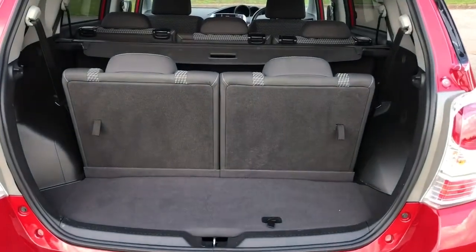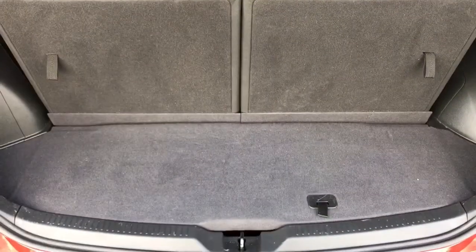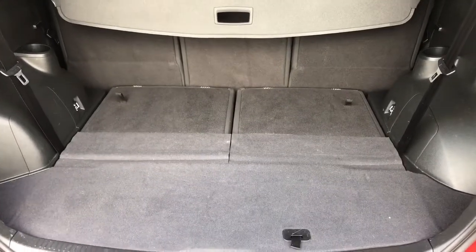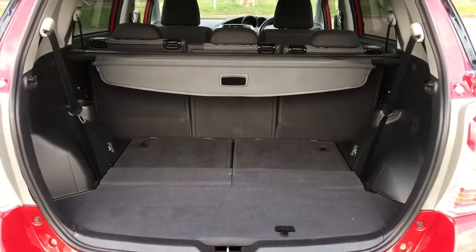So as we approach the back of the car, you'll see all 7 seats are currently in place. So that's the amount of boot space you'd have with all 7 seats in place. Let me show you what it's like with the 2 rear ones folded down. And there you go, that's with the 2 rear ones folded down. As you can see, you get loads of boot space. Those 3 middle seats will also fold to give you even more room should you need it.